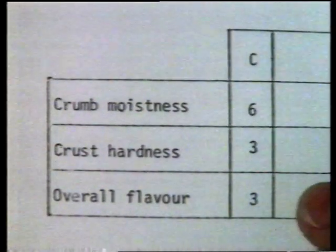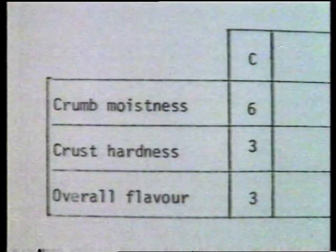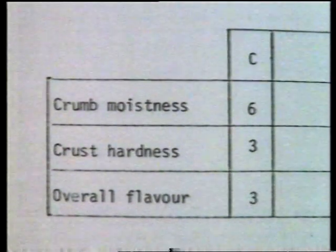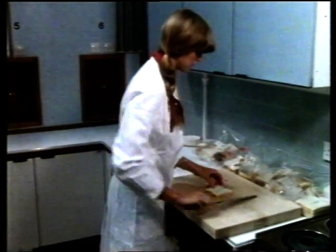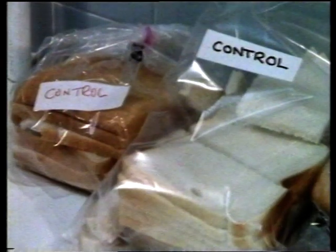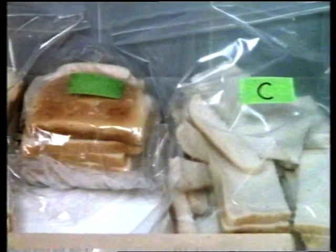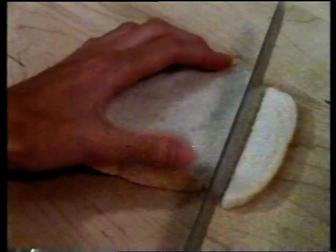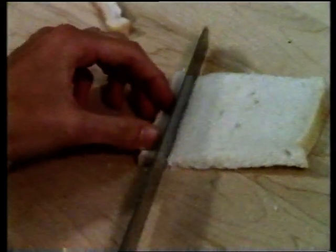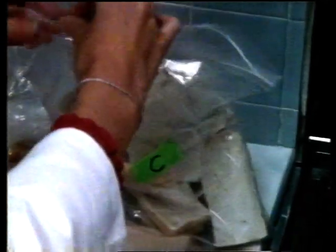Score sheets showing the control marks are given to the tasters to help them score new bread samples. Meanwhile, Christine is in the kitchen preparing those new samples. The panel will again taste the control and then 3 other breads. Half slices are cut from each loaf to taste for flavour. The crusts are used to taste for hardness, and the crumb for moistness. All the slices are then sealed.